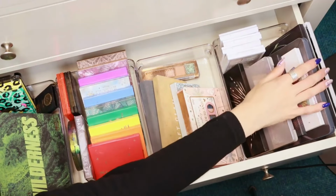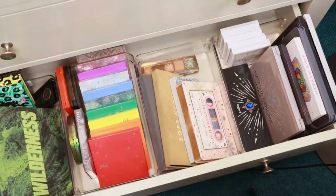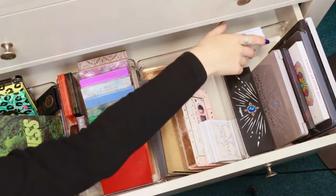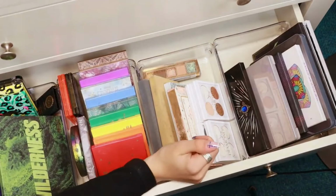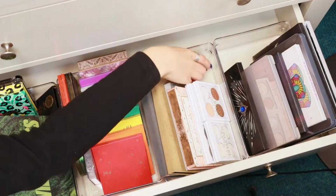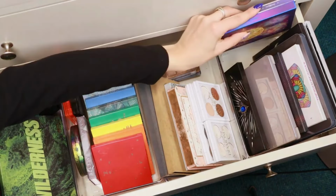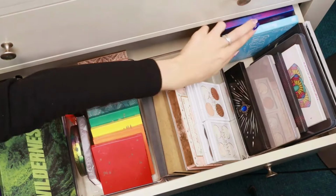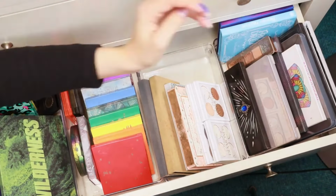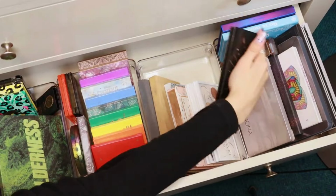There may be another organization video coming soon where I just reorganize this drawer. I'm not sure, but I did try to utilize all the space as best as I could. I'm not 100% pleased, not 100% happy. I think it's just going to be one of those situations where I use it for a few days or a few weeks, see how it goes, and then if I don't like it, I change it yet again, which is absolutely fine.